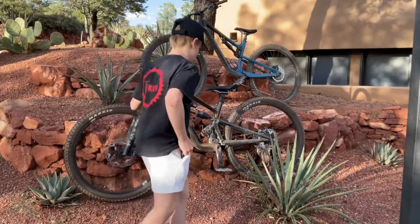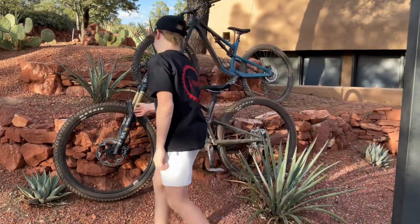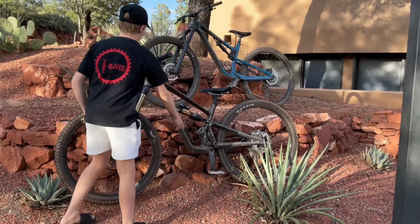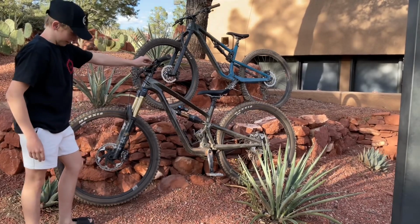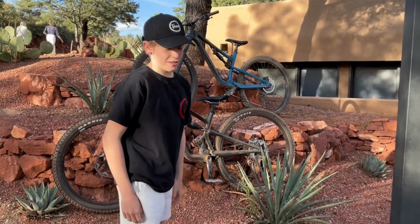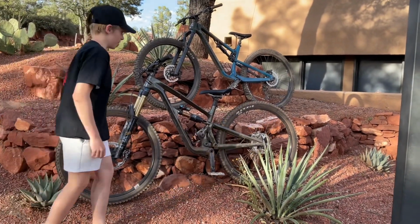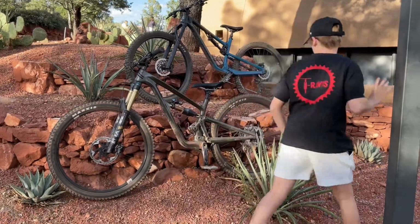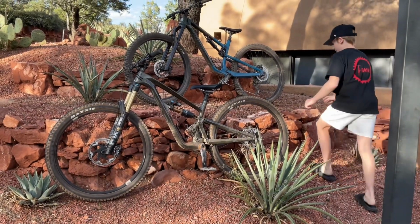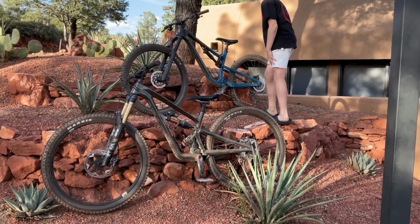So yeah, this is my bike. It's a Rebel Rail. It's got a Fox 38 in the front and then a Fox Float. Shimano Deore XT brakes. Some pretty good components on it. It's a 29er, and I've never ridden a 29er before, so it's going to be a bit different, but I'll get used to it. Watch the plant. Ow!